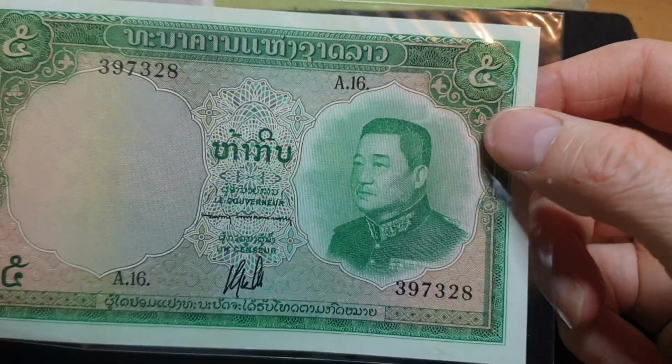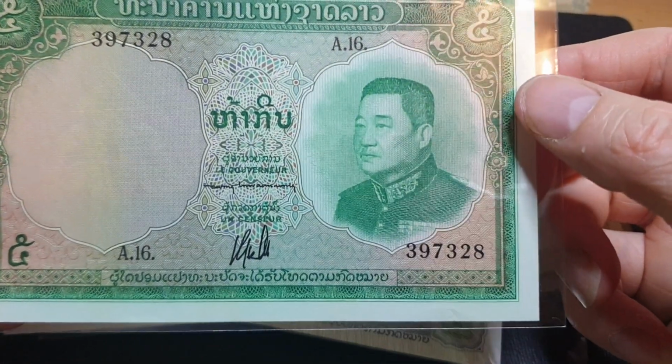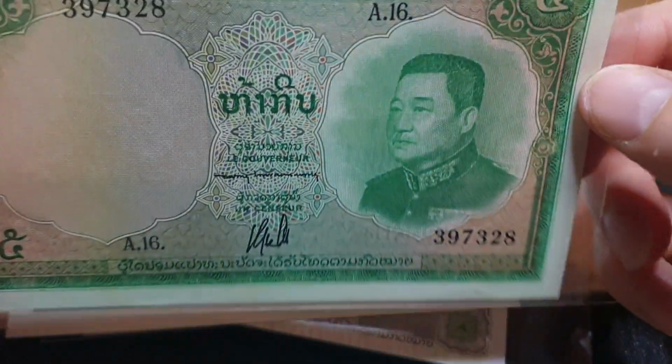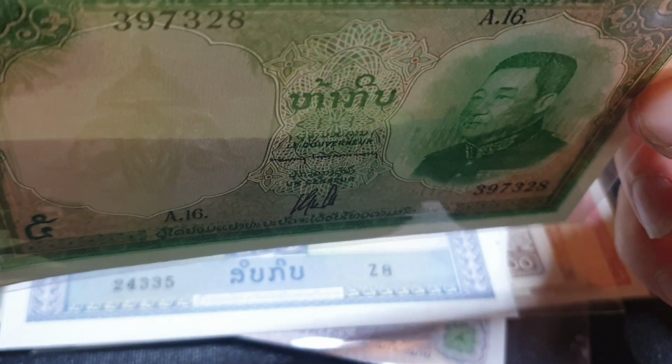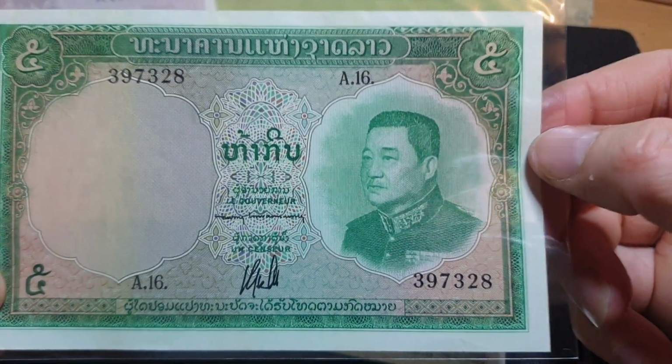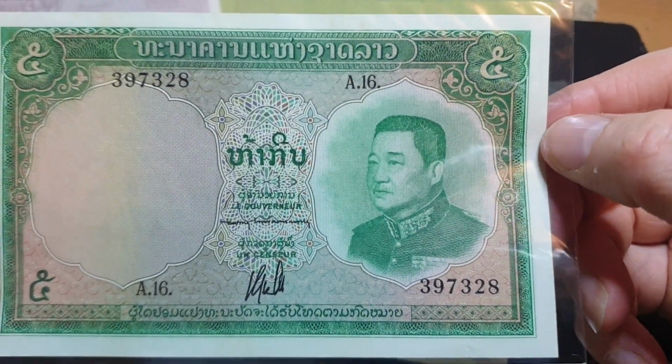Then we have the 5 kip. So this one has Sisavang Vong. And as you can see, the watermark is actually the coat of arms of Laos at the time, the 3 elephants with what looks like an umbrella on the top. And this one is pretty much a similar design to the Indo-Chinese 5 piastres.